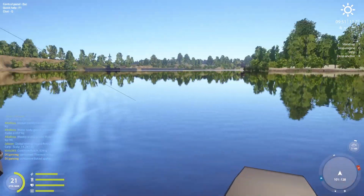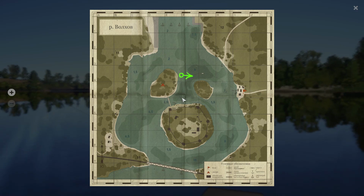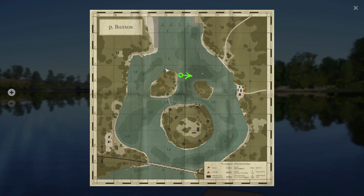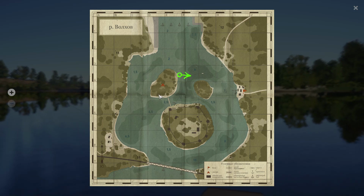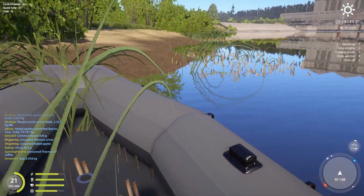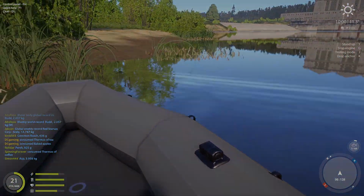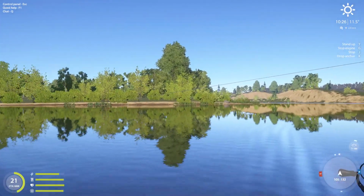Getting close to doing a cooking episode. You know what? I'll scout out here. We'll do our next episode out here, maybe? We feeder fished here. Maybe we'll try feeder fishing out here. Oh, jeez. My bad. Oh, yeah.